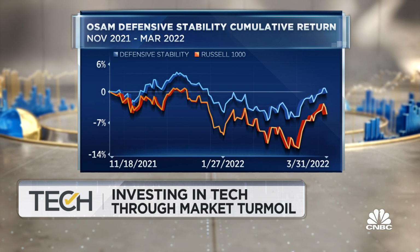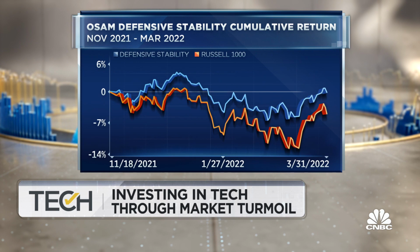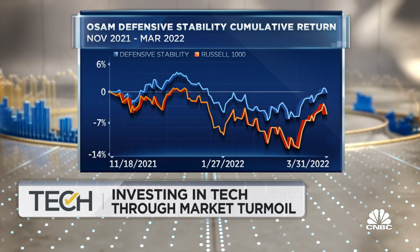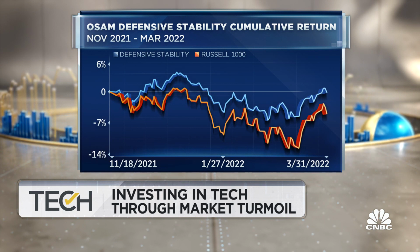The strategy is designed to protect during downturns. We've simulated it across all correction markets at 10% where it's added value. And we've seen that bear out in real time, where since the market peak in December, the strategy's added value for people. So we think it's a valuable, potential item to put in people's allocations as they think about all the risk in the market.